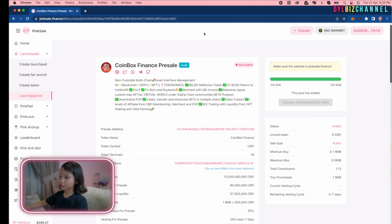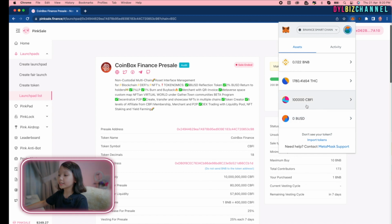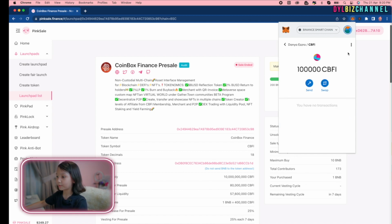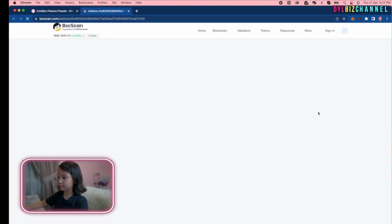So if you want to check your CBFi token in the blockchain, you click on MetaMask. You go to Assets and you click on CBFi. It's already 100,000 CBFi. So how to check the transaction in blockchain is you click on these three dots, View Account and Details, and you press View Account at BSC Scan.